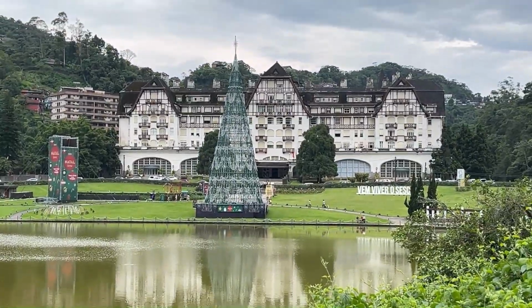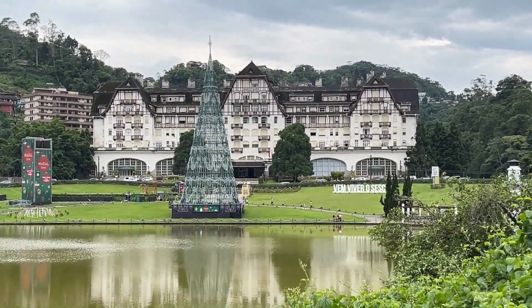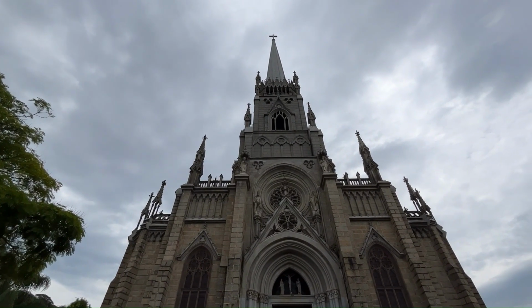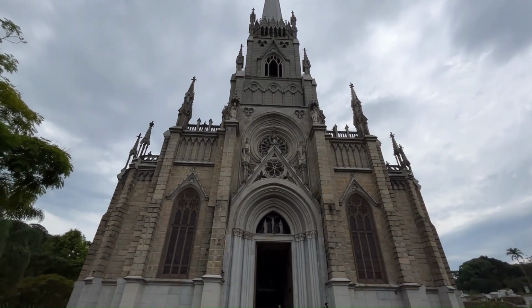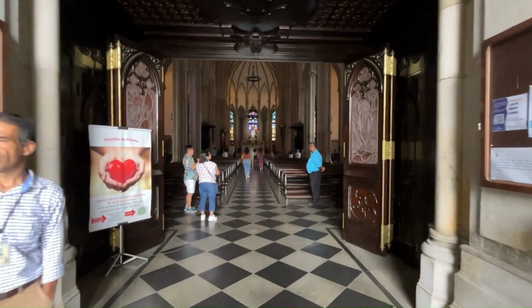So the monarchs, this is no longer in their family, this building. Now it's just individual apartments for starting at like 200,000 and going up. In the 30s, they did a mausoleum. So this is the inside of the church.